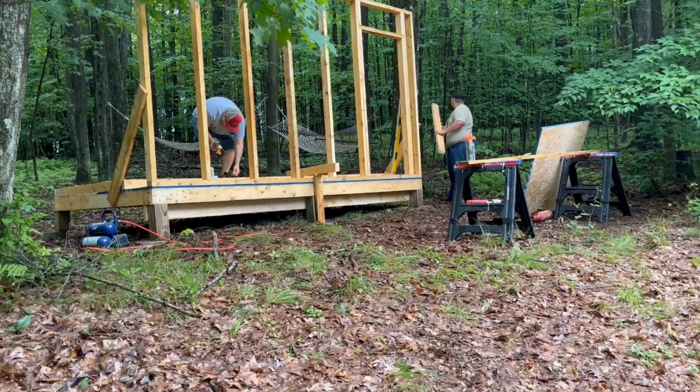I started to lay out the front wall here. I'm gonna finish putting that together and then get ready to stand it. And then we'll start on the back wall, and get ready to stand that. So we're gonna try and move today and make up for some lost time. So stay with us.